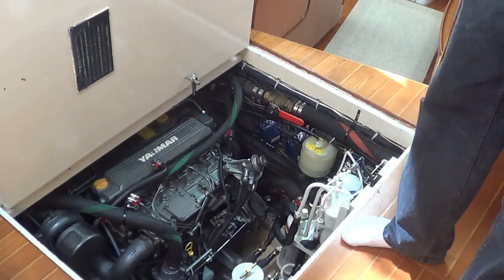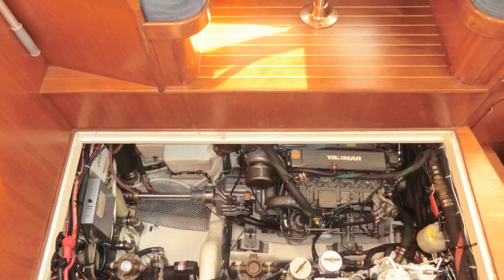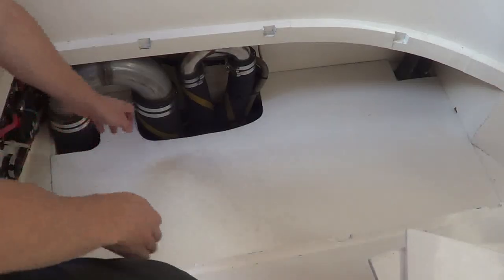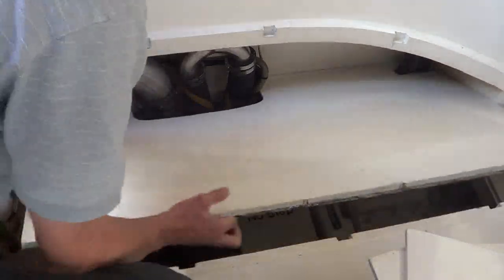The 110 horsepower Yanmar diesel engine is located under the upper salon floor. The 8 kW Onan diesel generator is located underneath the settee.